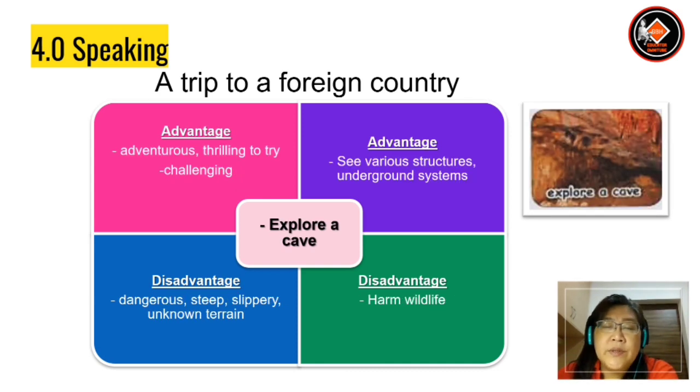The next activity, explore a cave. The advantages, you can mention adventurous, thrilling to try or challenging, and then you can see various structures or underground system. The disadvantages is dangerous, deep, slippery, unknown terrain, and then it can harm wildlife.